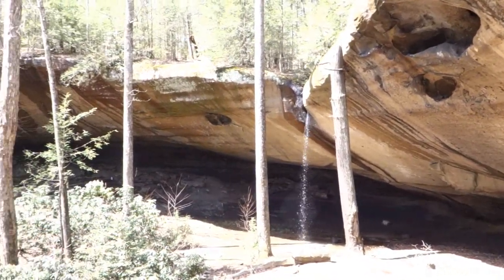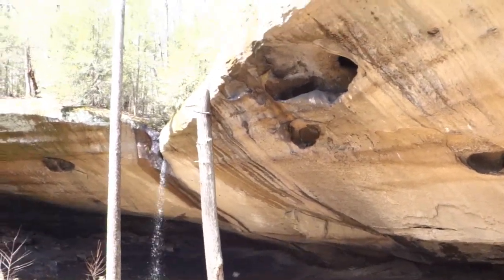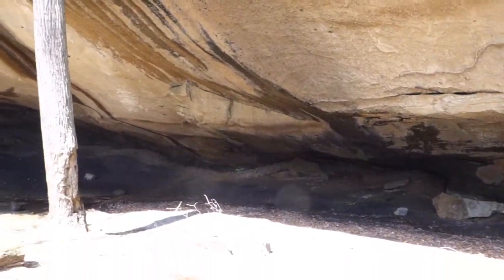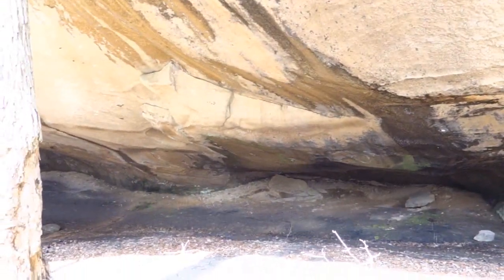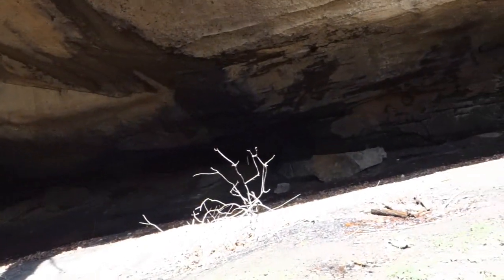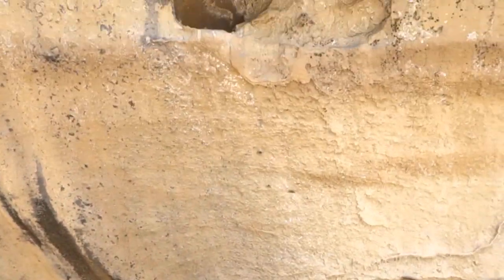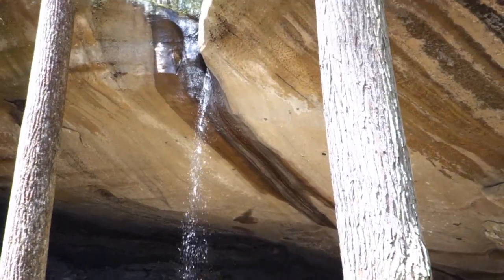Waterfall. It goes way around. I know this camera is not doing the height of this justice, so I found a log here. I'm gonna sit the camera on a log and then we'll see if it can see me or not. Yeah, it ain't gonna sit there. This is probably a good 40 feet tall. To right there, 40 feet. So that waterfall is at least 40 feet.